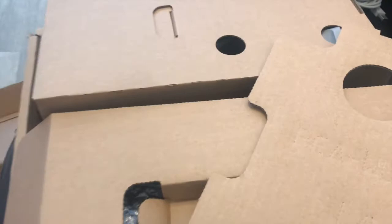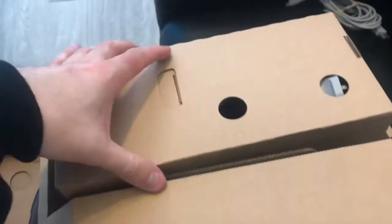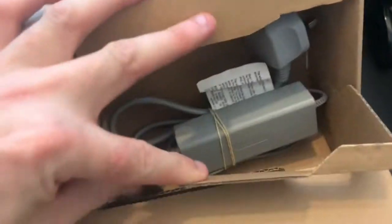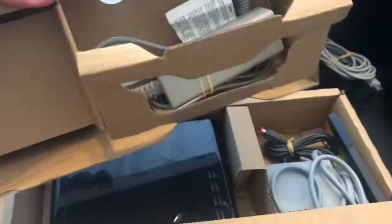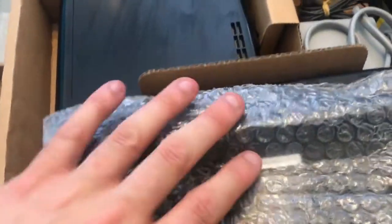Okay, cool. So the box looks really good. Okay then, so let's have a look. So here's the innards of it. Let's have a look what we've got in there. Okay, so we've got the plug in there. That looks good. We've also got, here we go, look, here's the gamepad.